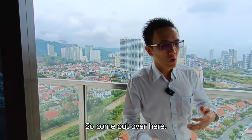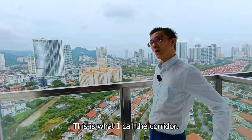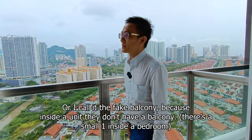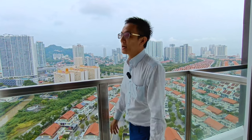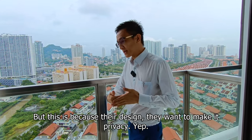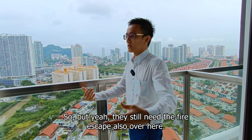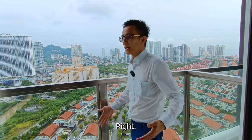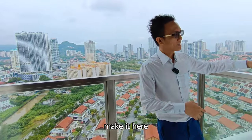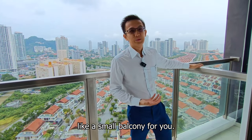So come out over here. Yep, this is what I call the corridor, or I call it the fake balcony, because inside the unit they don't have a balcony. This is because they are designed for privacy. But they still need the fire escape over here. Only the corner unit, the developer made a small balcony for you.